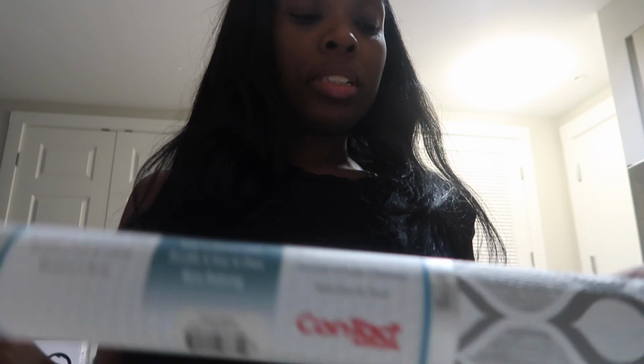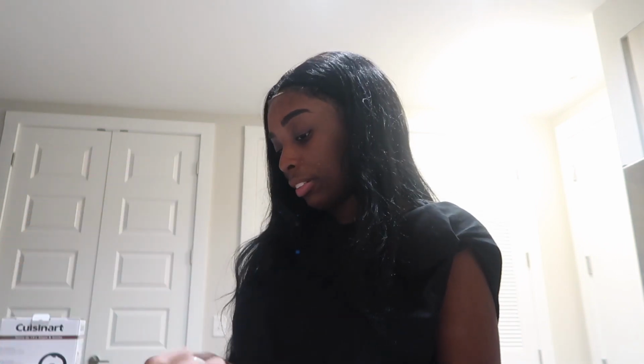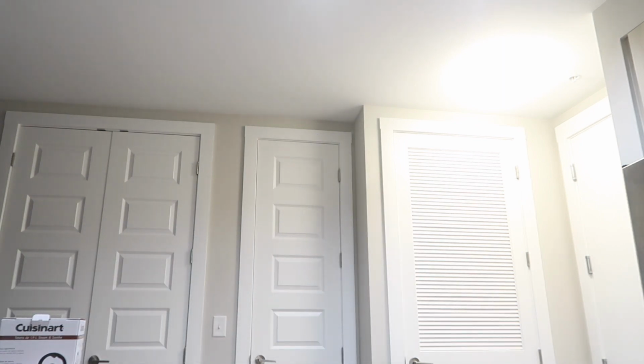I got some more liner paper for my cabinets, because I've been lining my cabinets, especially the bathroom, because in my last apartment, a lot of makeup got on those drawers from makeup being in the drawers. So I don't want that to happen again. I also got some more towels for my bathroom as decorations, so I'm about to put these in the wash. So I just wanted to show y'all my little Target haul. But this paper is really good. It's called Contact. I got this little print. I think it's really cute. I really love gray. Gray is my color of choice for a lot of things, so I just had to get that in gray.